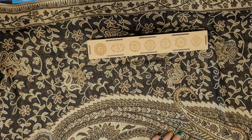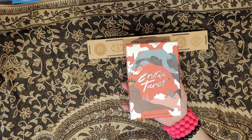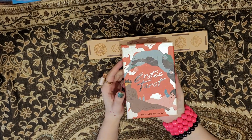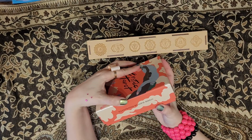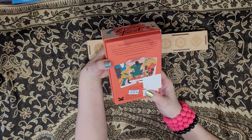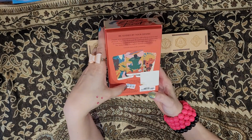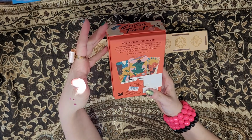So the next one, we have two more. This one is the Erotic Tarot, Intimate Intuition, illustrated by Sophie Birkin. So it looks like these were $26.99. US is $17.99. 78 cards.